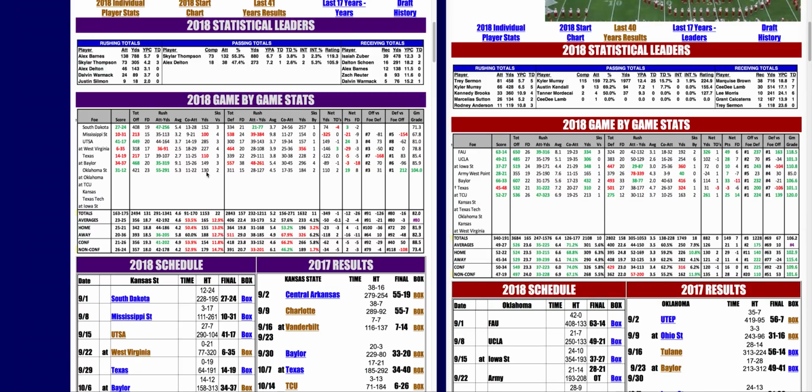The entire O-line is back. They're getting the run game going. Alex Barnes looking great, averaging 5.7 yards per carry, and they settled on Skylar Thompson at QB. Now, when you get a team that can run the ball, like they did here against Oklahoma State, like they did here against Baylor, it shrinks the field. And Oklahoma definitely has a defense you can run on.